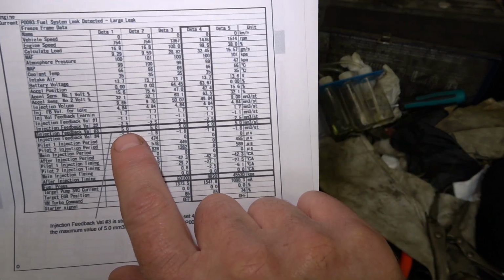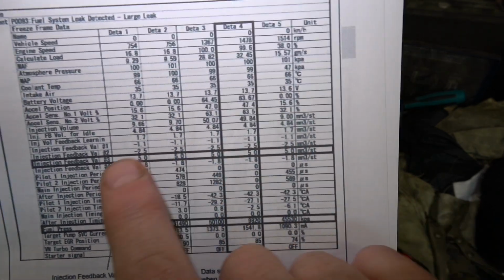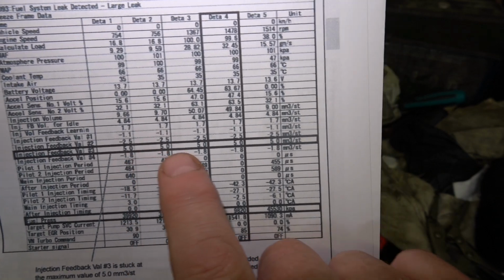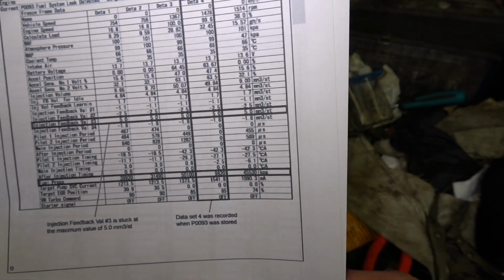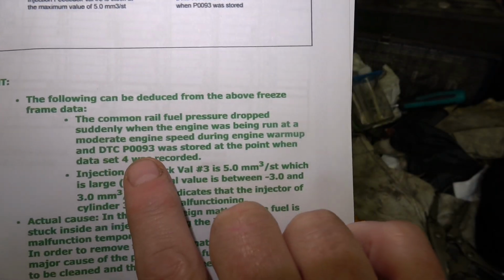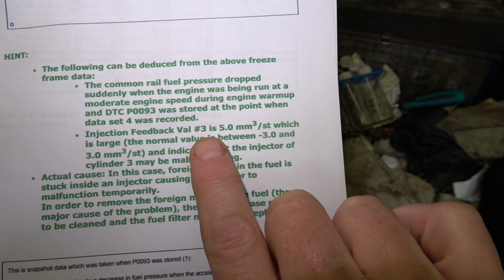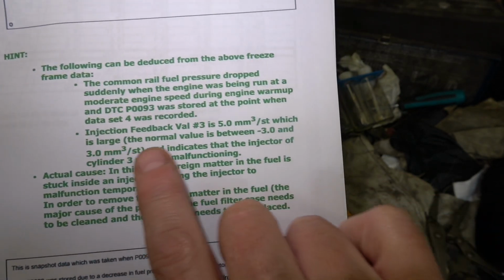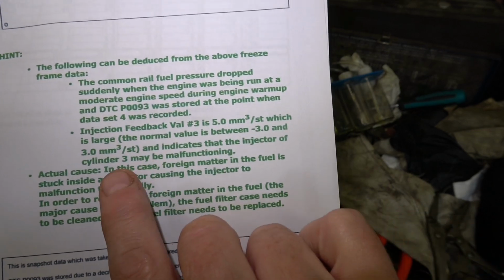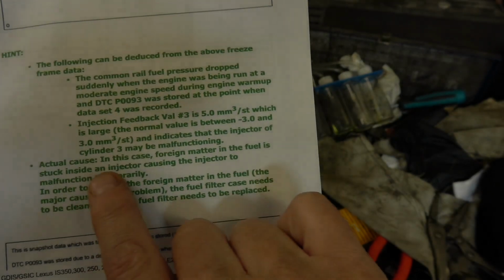And this is large leak detected. You can hardly read it, but basically it's stating here 5. So these are different engine RPMs, the different rail pressures, and it's showing 5, and that created that DTC P0304. So injection feedback value for cylinder 3 is 5, which is large. Normal value indicates the injector of cylinder 3 may be malfunctioning. In this case, foreign matter in the fuel is stuck inside an injector.